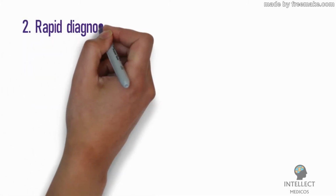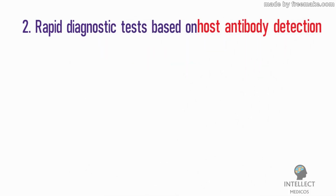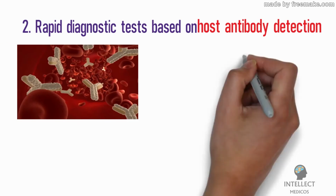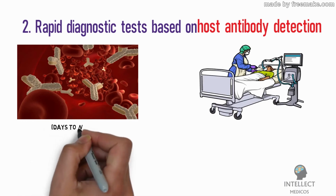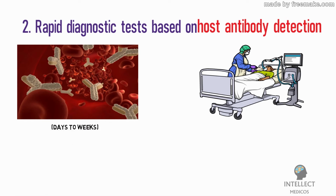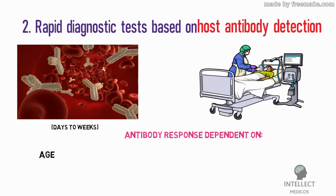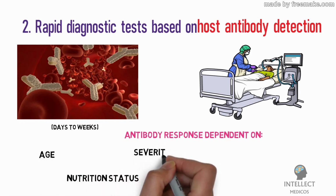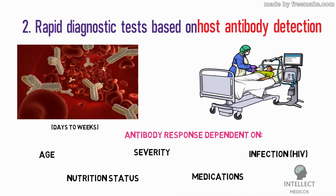Second, rapid diagnostic test based on host antibody detection. This test detects the presence of antibodies in the blood of people believed to have been infected with COVID-19. Antibodies are produced over days to weeks after infection with the virus. The strength of antibody response is also dependent on several factors, including age, nutritional status, severity of disease, certain medication, or infection like HIV that suppress the immune response. Studies suggest that a majority of patients develop antibody response only in the second week after onset of symptoms.